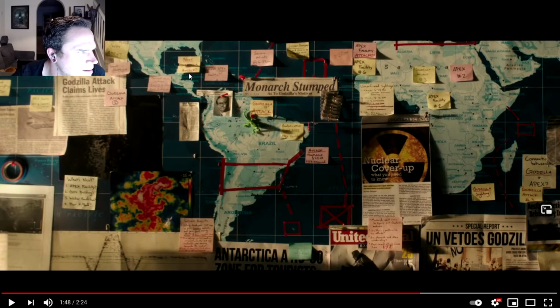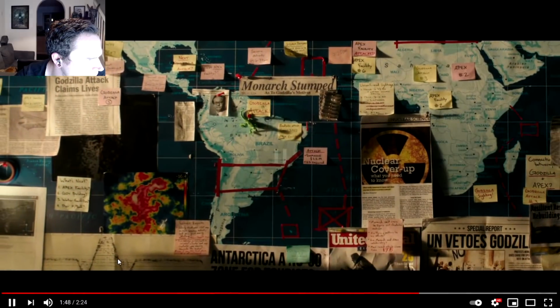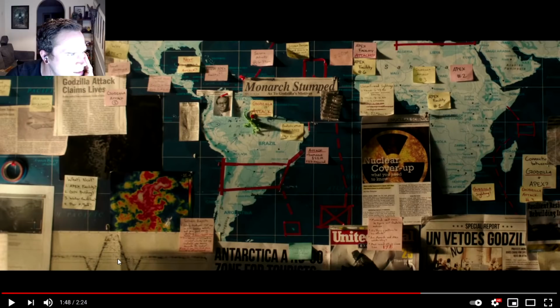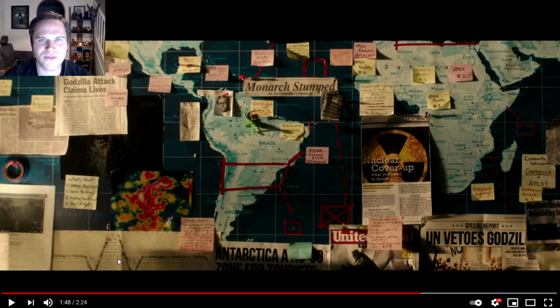Godzilla attack. Next Godzilla attack? Godzilla attack number 1. What's next? Apex facility. Government building. There's something. How weird. Because this is really telling, like, what's going on in the world. UN vetoes Godzilla, so they've all turned on him. So it's all about Apex, but they've revealed Mecha Godzilla.